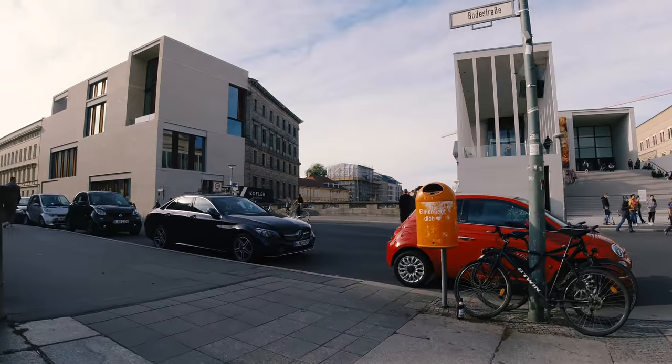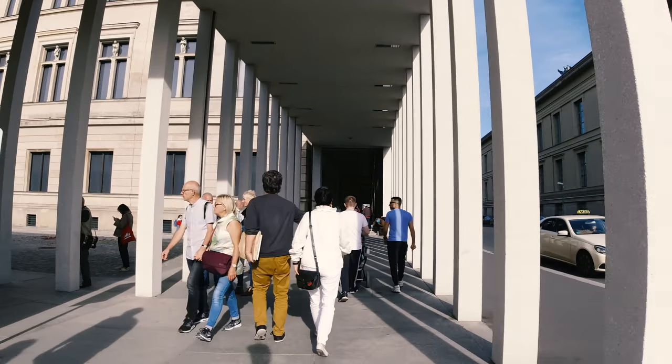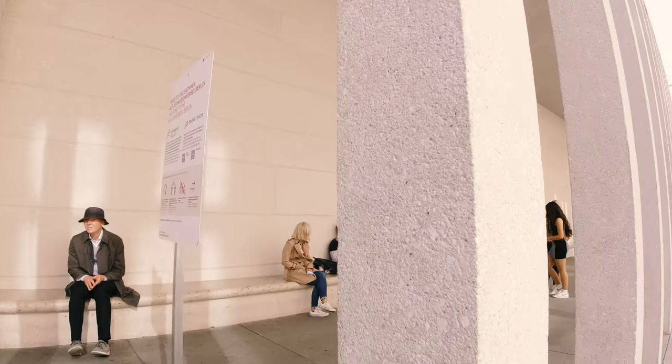If you have never tried Lomo 800, give it a try. It's a nice film and it's significantly cheaper than Portra 800, at least here in Europe.